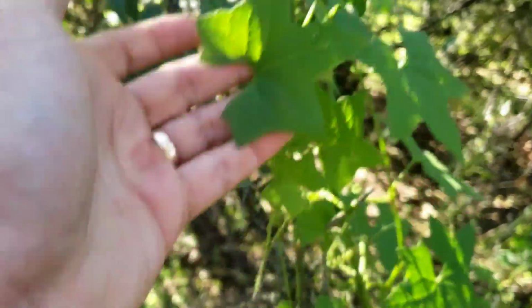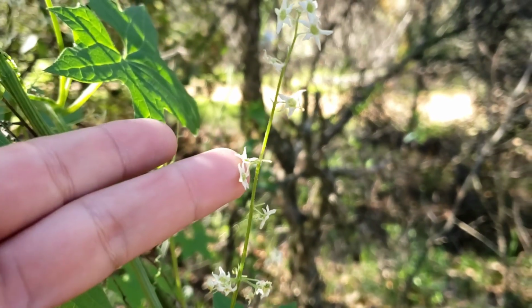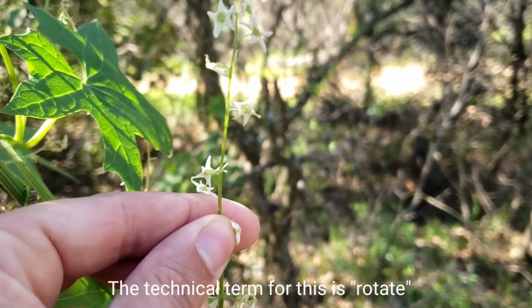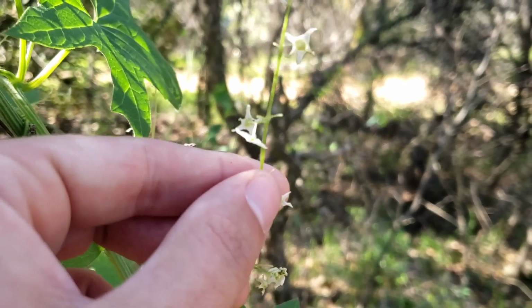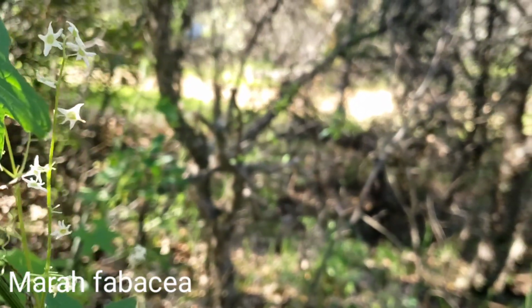These beautiful pomade leaves. We got flowers growing up on a stalk. And if we look at the side view of those flowers, we can see that they're relatively flat. Now there's another species that looks like this that has bell-shaped flowers. So you always want to check the back of the flower. Simply the fact that this flower is flat points to the fact that this is Marah fabaceus.